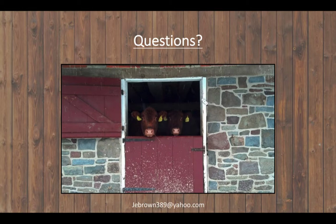Our average finish weight, are you talking about carcass or live weight? I mentioned the carcasses there. Our carcasses range anywhere from 650 to 700 average. We've been as high as 750. When I first started there, the average weight was about 550 pounds. By using these different forages, we are able to increase our average daily gain and our carcass weight. We are seeing a lot more marbling, a lot more fat cover and finish cover in our beef, and our consumers are noticing that as well.